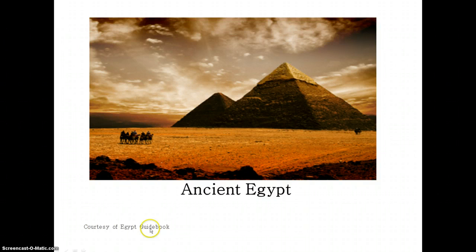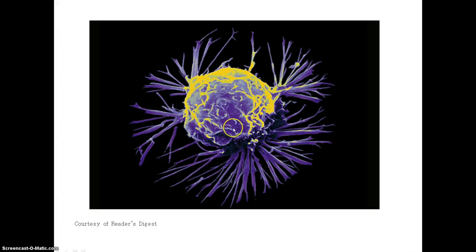See how they have this "Courtesy of Egypt guidebook" down here? That's good for that image. I like that. This is a cancer cell. This is really what PowerPoint's about. There's no way I could describe this cancer cell in words. This is something that has to be seen to really, really understand it. And so that's a great use of a slide right there.